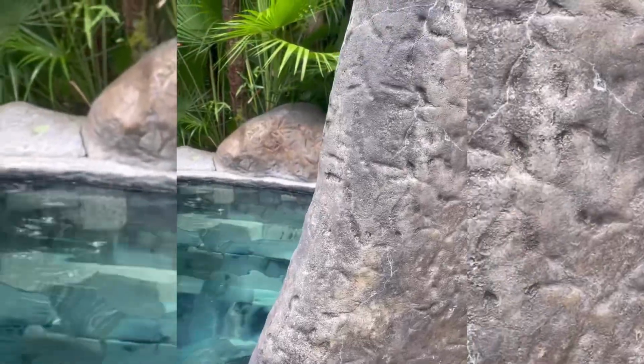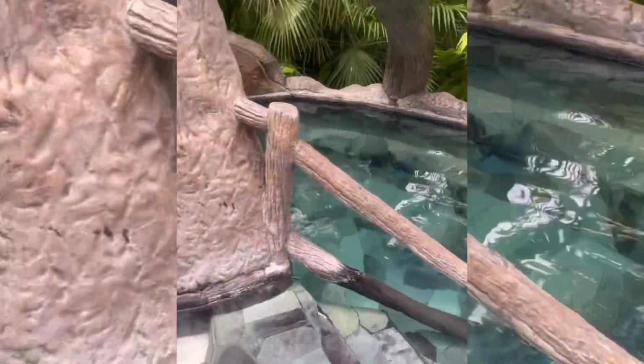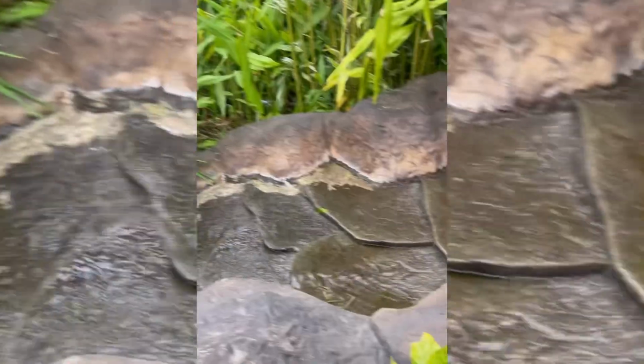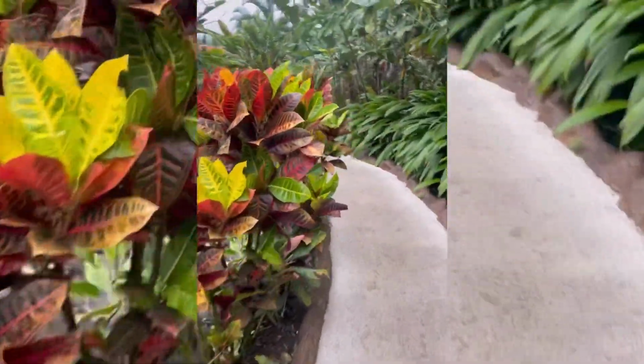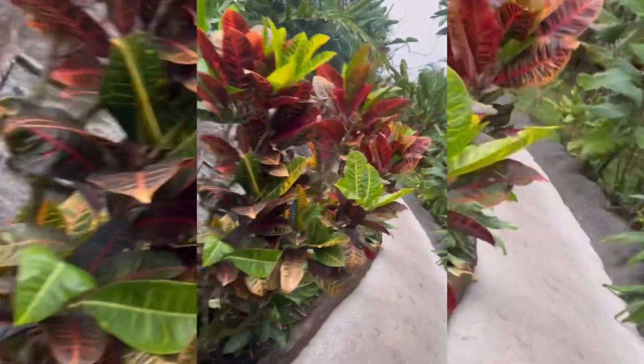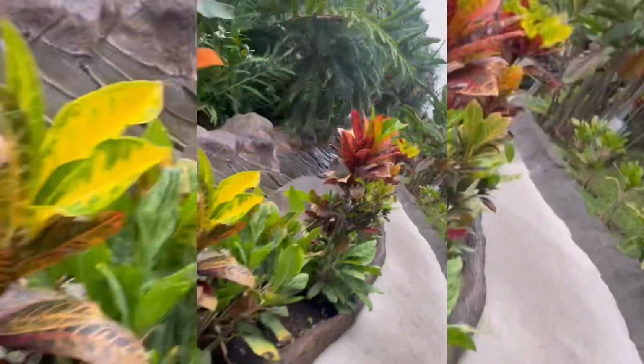And here's 3 more examples of the thermal pools that they had to offer. Each one had a different temperature as well. Now after this, we were supposed to go to another waterfall in the Arenal volcano in La Fortuna, but it started thundering and lightning. I didn't get any footage, but it was really bad.